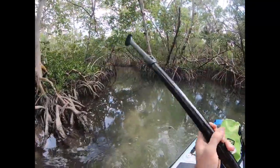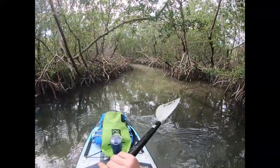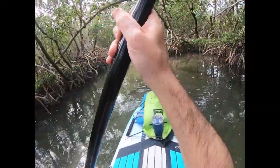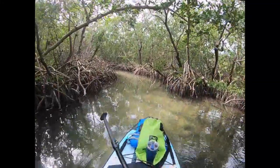Another fork in the road. Looks like that kind of goes to another area there. We're gonna go this way. It's weird, the current like collects you.